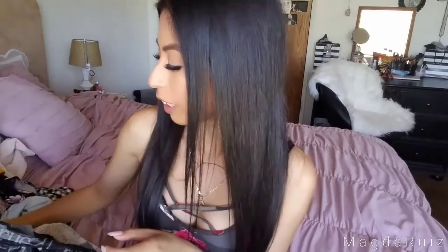Accessory wise, I got another pom-pom. It was on clearance. It was $3, normally $9.99. So the pom-pom is for my keys, because your girl is going to get her license next week. Wish me luck. And I'll probably vlog that day too, so yes.